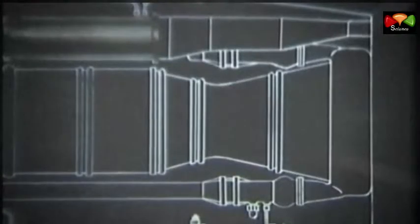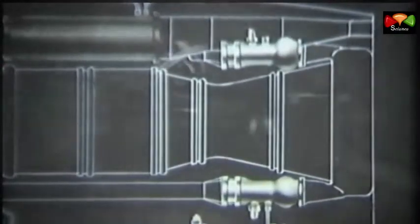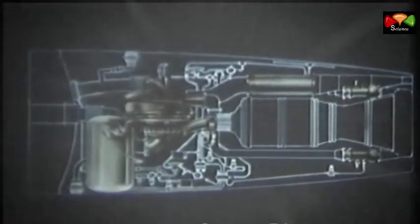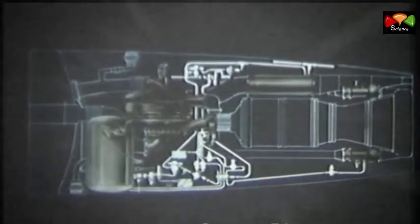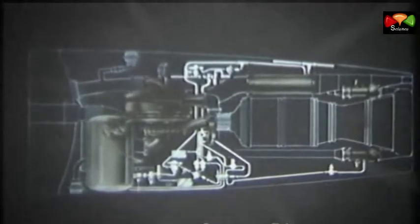Two main alcohol valves are flange-mounted to the nozzle inlet of the regeneratively cooled thrust chamber. The valves are solenoid-controlled, pneumatically actuated for positive control of fuel flow. 750 psi regulated pneumatic pressure supplied from 3,000 psi helium containers is used to operate the control valves. Reduced pressure is used to pressurize the alcohol, oxygen, and peroxide tanks.